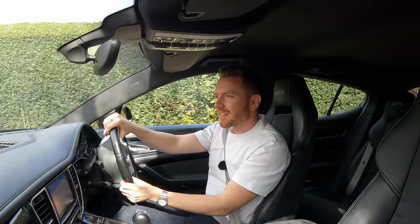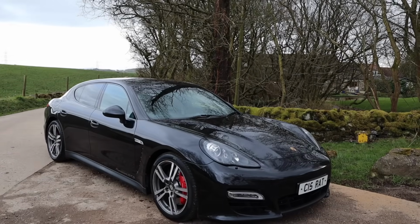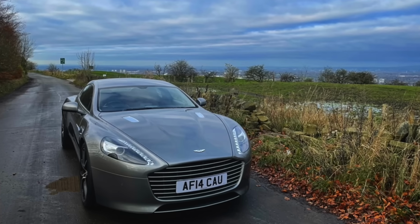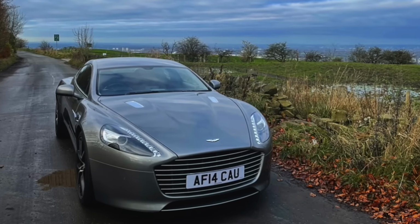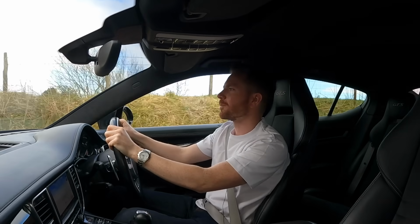Welcome back. Today I'm in this 2013 Porsche Panamera GTS, which I bought for just £20,000. I say bought, I actually took it in part exchange against an Aston Martin Repainted that I had for sale. I had the Repainted for about probably 5 or 6 months. It stuck around for quite a while, which is weird.